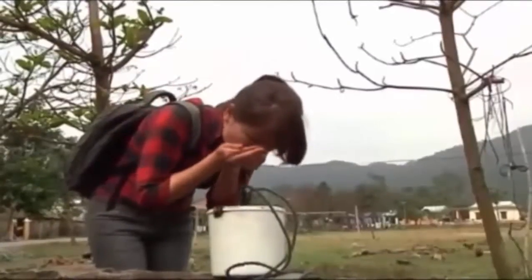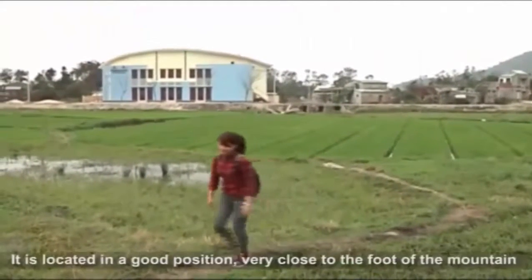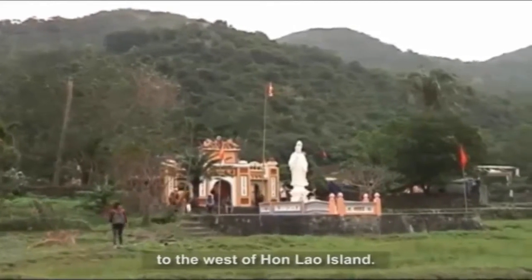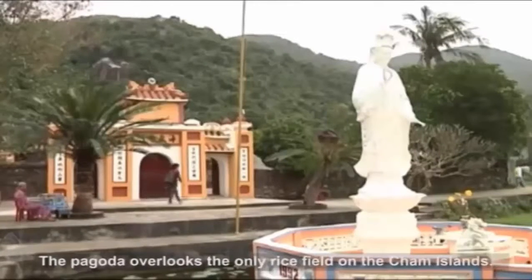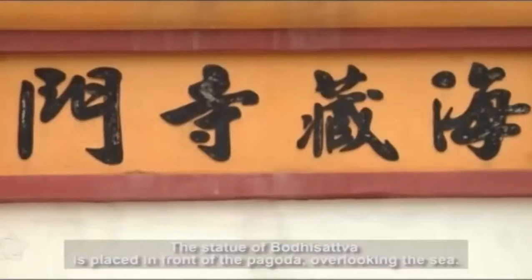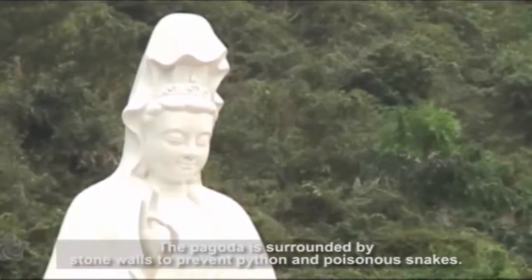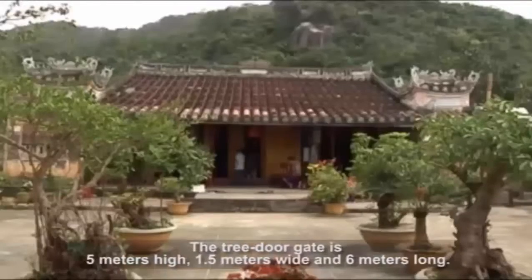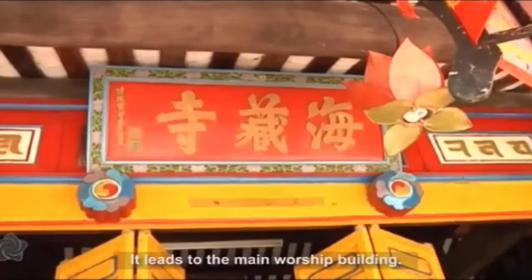Hai Tang Pagoda was built in 1758. It is located in a good position, very close to the foot of the mountain to the west of Hon Lao Island. It leans on the mountain and faces Ba Mak Mountain. The pagoda overlooks the only rice field on the Cham Islands. The statue of Bodhisattva is placed in front of the pagoda, overlooking the sea. The pagoda is surrounded by stone walls to keep out pythons and poisonous snakes. The three-door gate is 5 meters high, 1.5 meters wide and 6 meters long. It leads to the main worship building. You can see the name of the pagoda here.